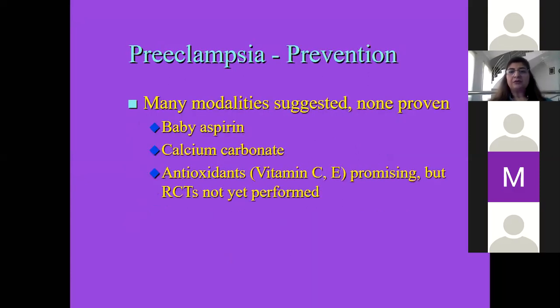Baby aspirin can be used. It protects up to 10%. It is not proven, but it is given because it gives a benefit to the patient. Then calcium carbonate: they say that if you give calcium carbonate from early in pregnancy, it helps in preventing preeclampsia. Antioxidants like vitamin C and E are promising, but the RCTs are still not performed. But baby aspirin and calcium are the things that we keep giving from the very beginning.